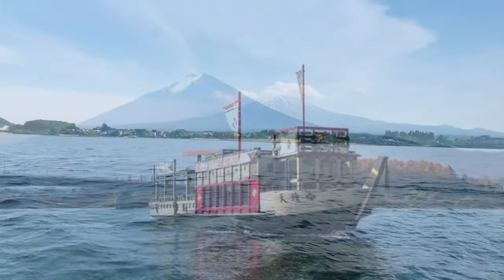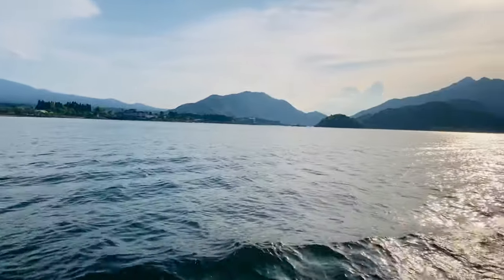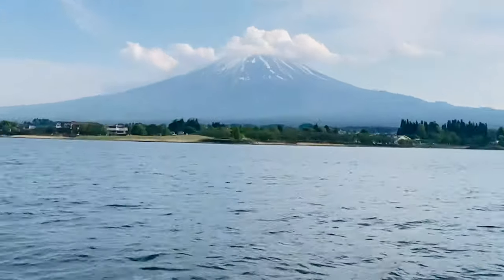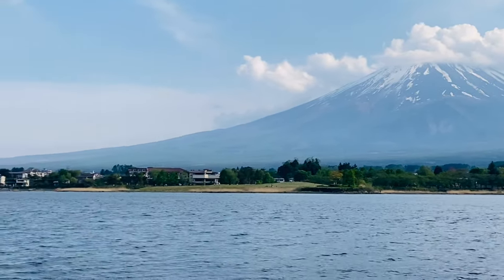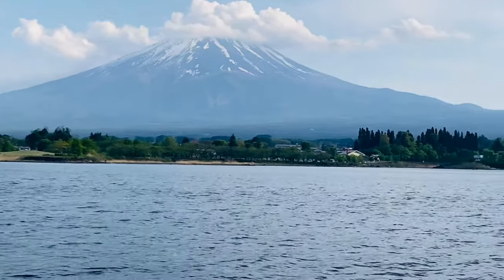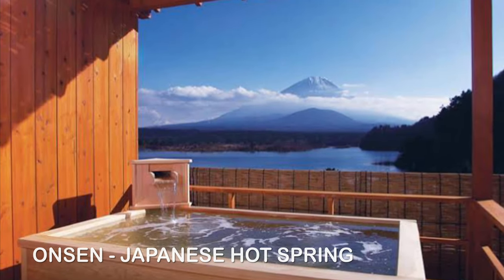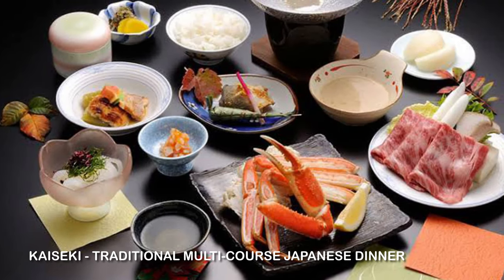In this video, we will tour you around Mount Fuji Lake Kawaguchiko. Lake Kawaguchiko is a small town in Yamanashi Prefecture. The area is known as a hot spring town. It is a perfect place to see the iconic Mount Fuji, Japan's highest mountain. Here, you can also stay at a traditional Japanese hotel called a ryokan and soak in an onsen. You can also experience a kaiseki dinner.